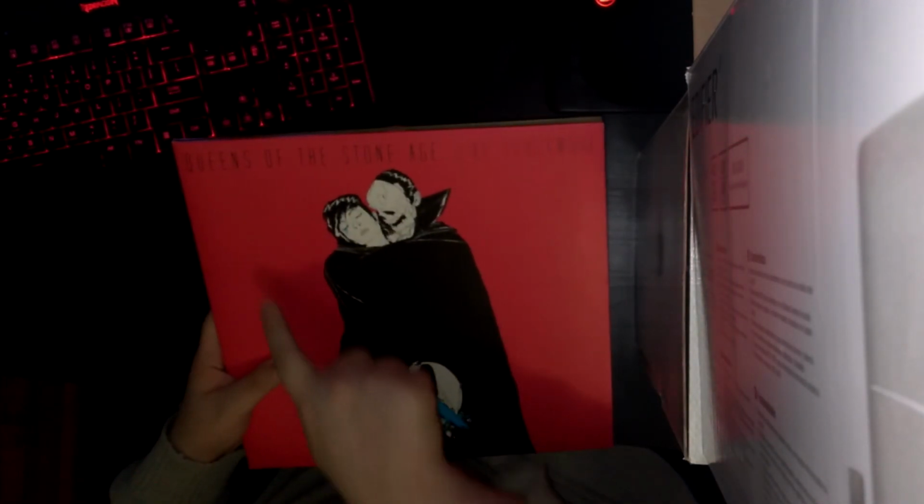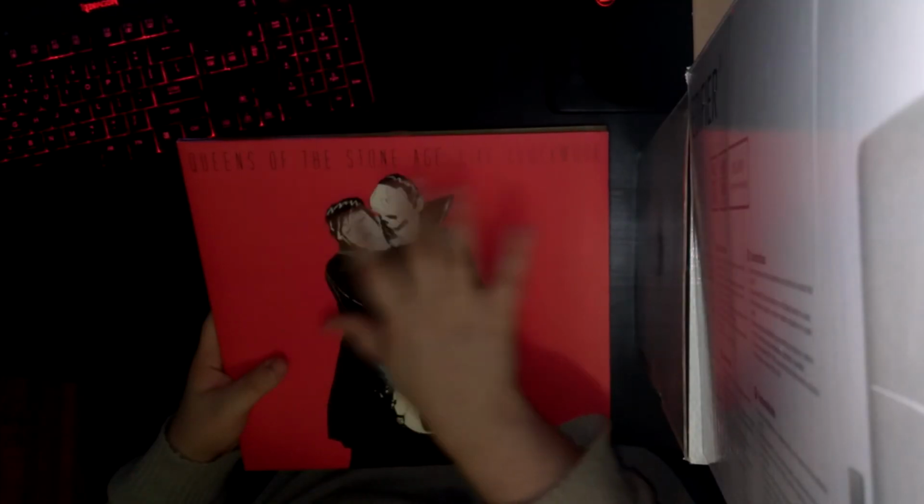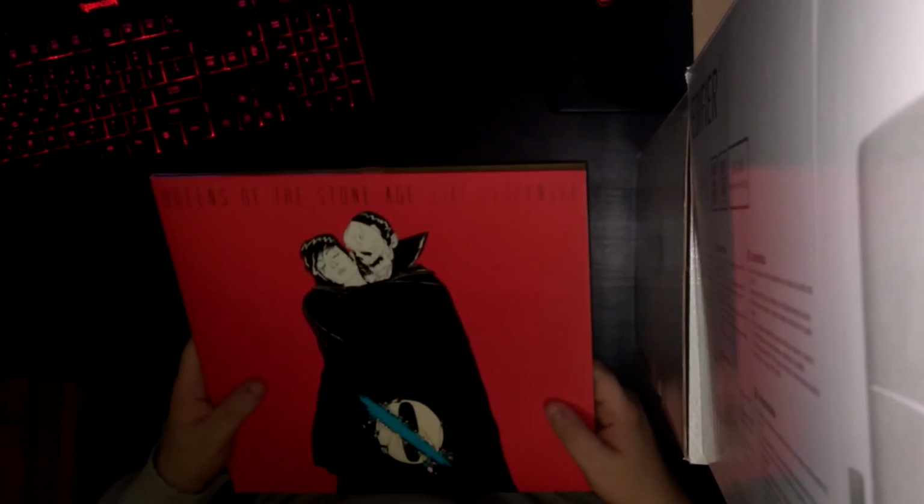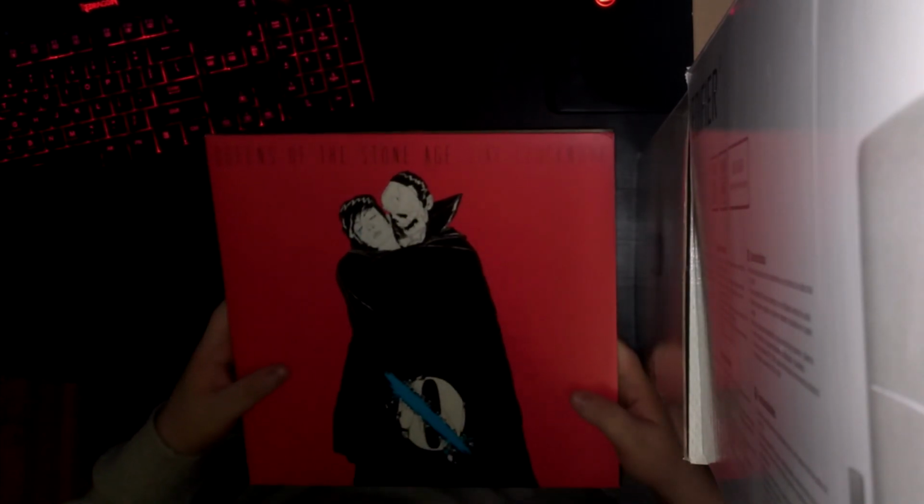Interesting, most 12-inch vinyl spin at 33 and a third RPM. But this one, even though it's a 12-inch, they made it spin at 45 RPM. No idea why, honestly, but hey, it sounds really good, and I'm happy to have it on vinyl. It's actually one of the first ones I got.